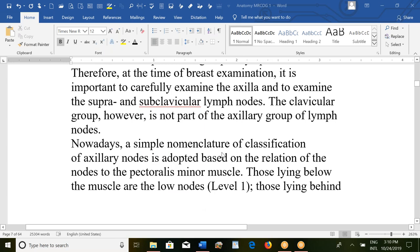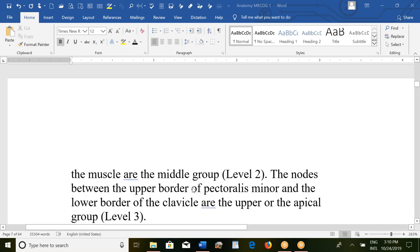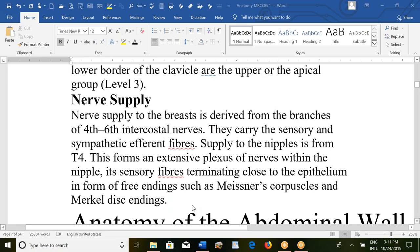Nowadays, a simple nomenclature of classification of axillary nodes is adopted based on the relation of the nodes to the pectoralis minor muscle. Those lying below the muscle are the low nodes, level 1, those lying behind the muscle are the middle group, level 2, and the nodes between the upper border of the pectoralis minor and the lower border of the clavicle are the upper or apical group. We call them level 3. But for the sake of exams, I would suggest you remember these five groups, because questions still ask about those groups.